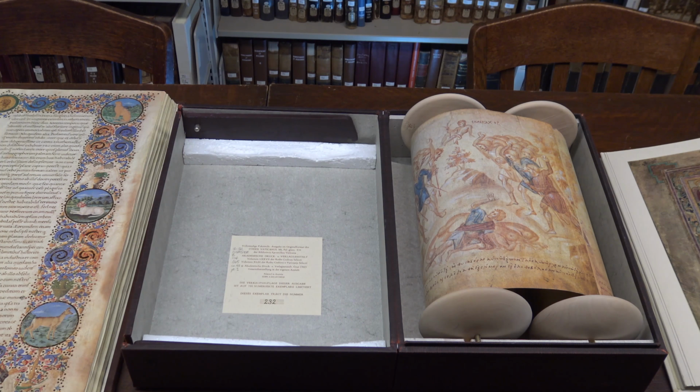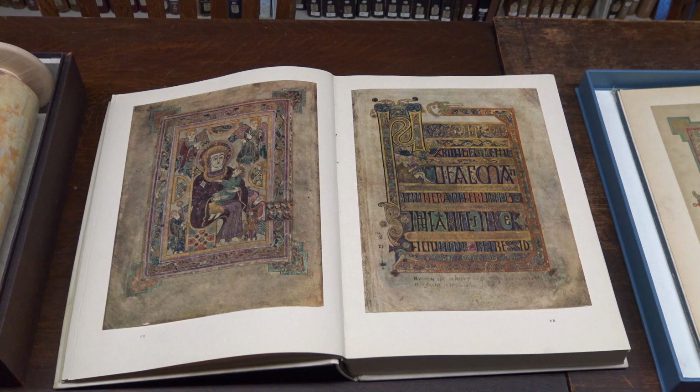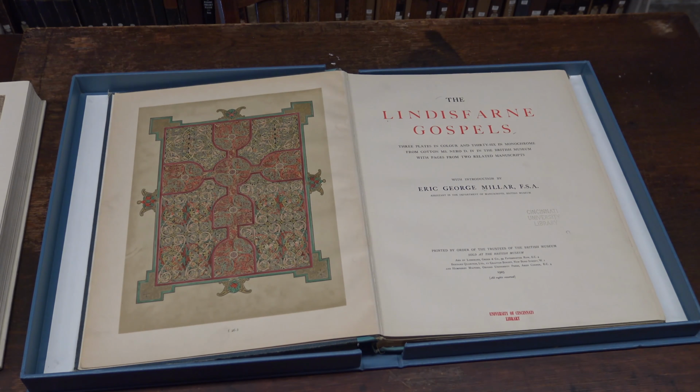Another facsimile is of the Joshua Roll, a scroll housed in the Biblioteca Apostolica Vaticana and dated to the 9th century. It's a scroll of pictorial representations attached to two wooden rollers with text from the Septuagint and scenes from the Book of Joshua. Other facsimiles, more unusual for our collection, include the Book of Kells and the Lindisfarne Gospels.